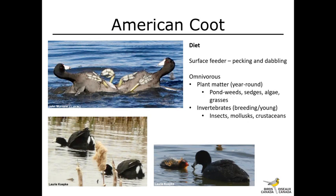Their chicks are something you either think are absolutely adorable or think they're pretty hideous. They're black with this kind of yellowish red fuzz in places. They've got a bald head that's quite red. Their little beak is red as well, and they do a whole lot of begging.